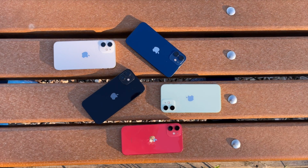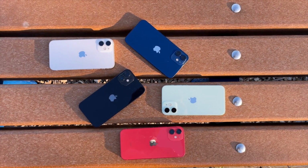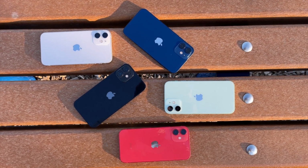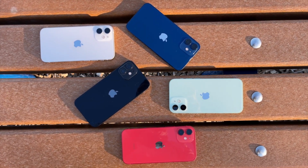So now on to that final question as to what do I think about the 12 mini. I really love this phone, so much that I'm actually going to be keeping it alongside my 12 Pro. This phone is compact. It literally just disappears in your pocket. You don't even realize that you're using a phone. If you want to use your phone less in general, then this is a great option. And for the first time with an Apple compact smartphone, you don't have to sacrifice so many features just because you want a smaller, more comfortable phone to use.